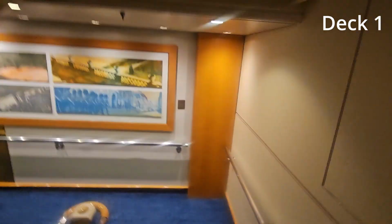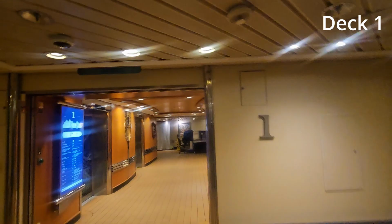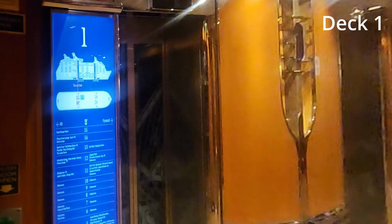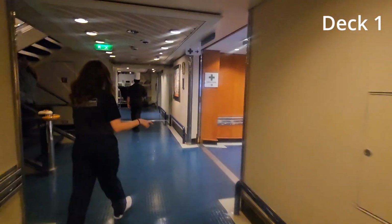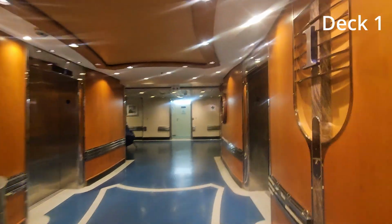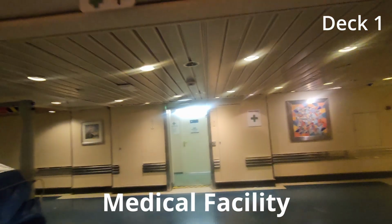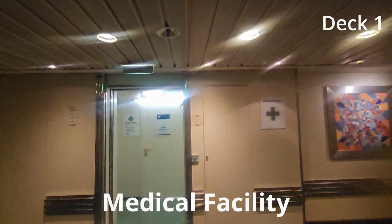And then down to the bottom deck, which is Deck 1. So Deck 1 doesn't show on any of the deck maps, but it's there. Just like on land, if you have an emergency, you would hit 911. But if you have any kind of issues, say, for instance, one time one of my granddaughters had scraped her knee over in the mini golf area. Any minor boo-boos like that, the medical staff is able to help. And Deck 1 is also used for whenever you're going into ports.